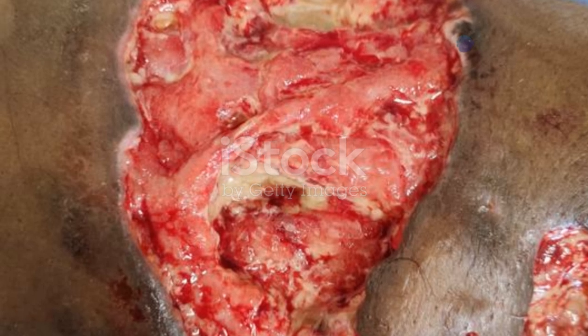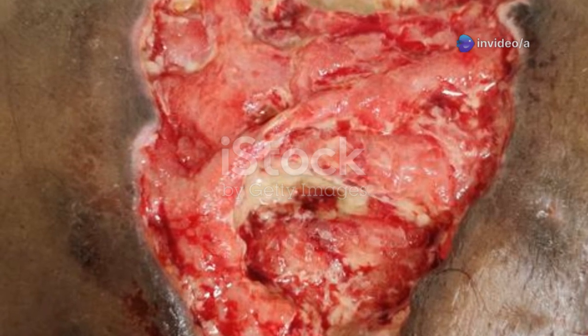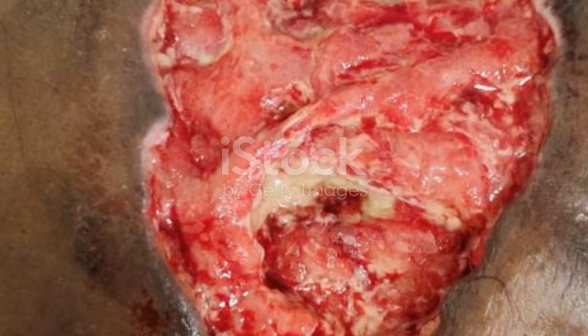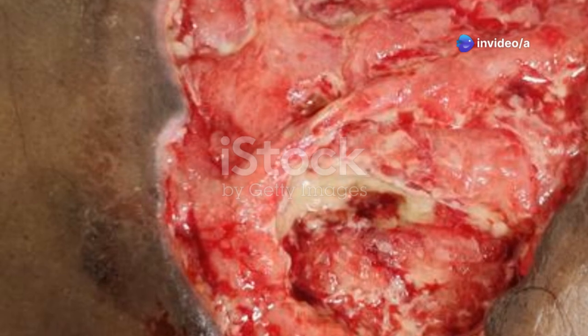In primary syphilis, the ulcer, also known as a chancre, is usually firm, round, and painless. This chancre is a hallmark of the initial stage of syphilis and typically appears within 3 weeks of exposure to the bacteria. Its distinctive appearance makes it a key diagnostic feature for healthcare professionals.